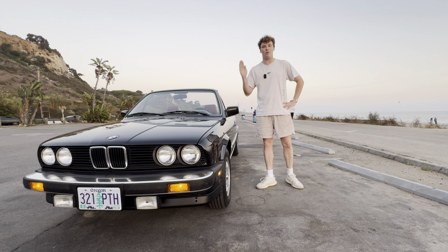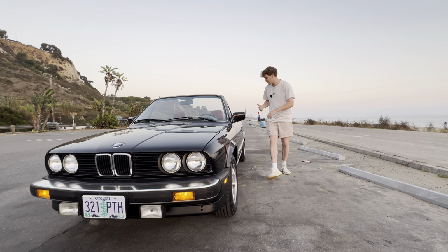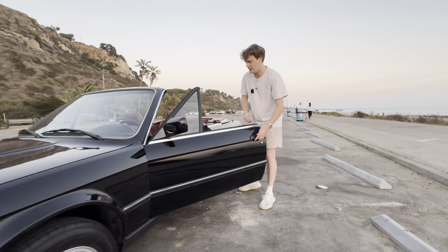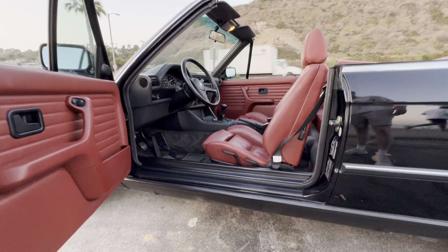So this bad boy right here had one owner for over 30 years in Arizona. So there's no rust on it. Come check out the inside. It is in flawless condition. As you can see, bison red leather.